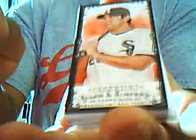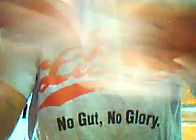Bunch of minis. Here's Quentin, black border. There's a lot of A&G backs and everything in here. Here's a Hoodwinks and Bamboozled. Ponzi. There's a Napoleon mini. Just various stuff in here. Kevin Youkilis. Look how funny he looks on there.